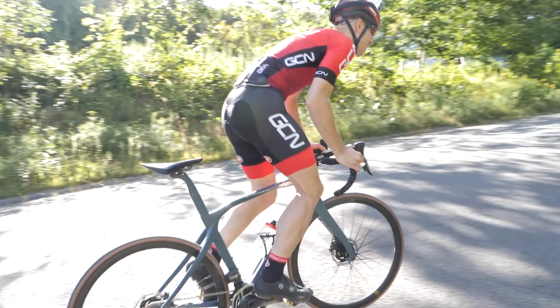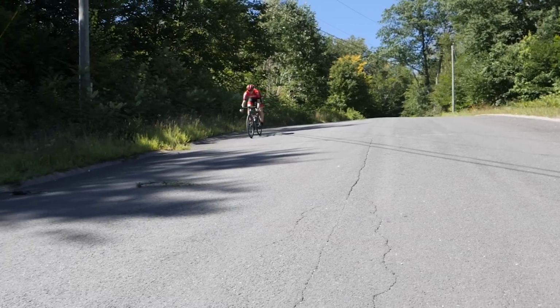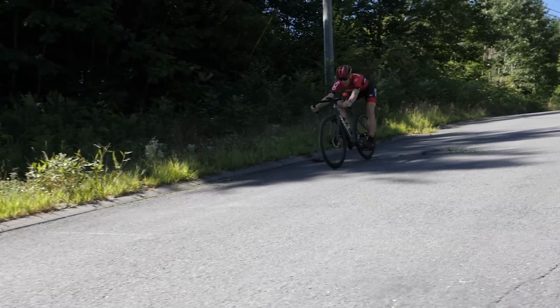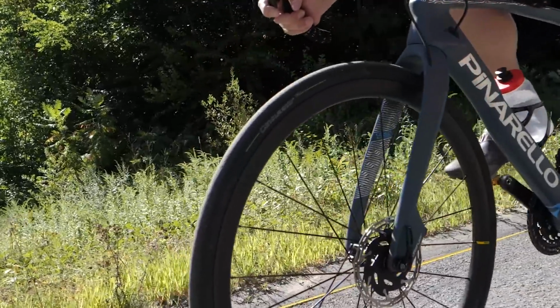As I got going faster and faster, over 50 kilometers an hour, it was taking me almost 20 plus meters to stop fully. So some good braking advice would be to get your weight back behind the saddle and practice this, because it looks easier than it is.